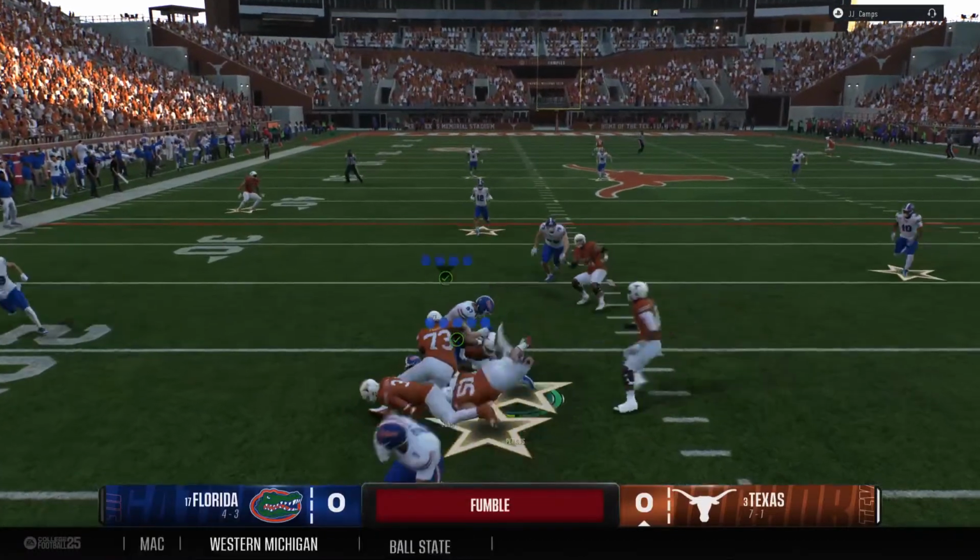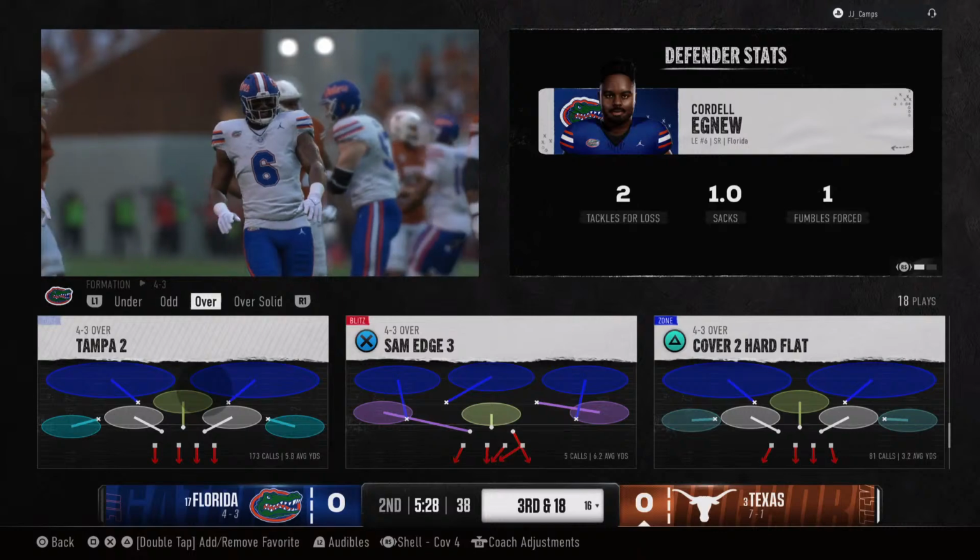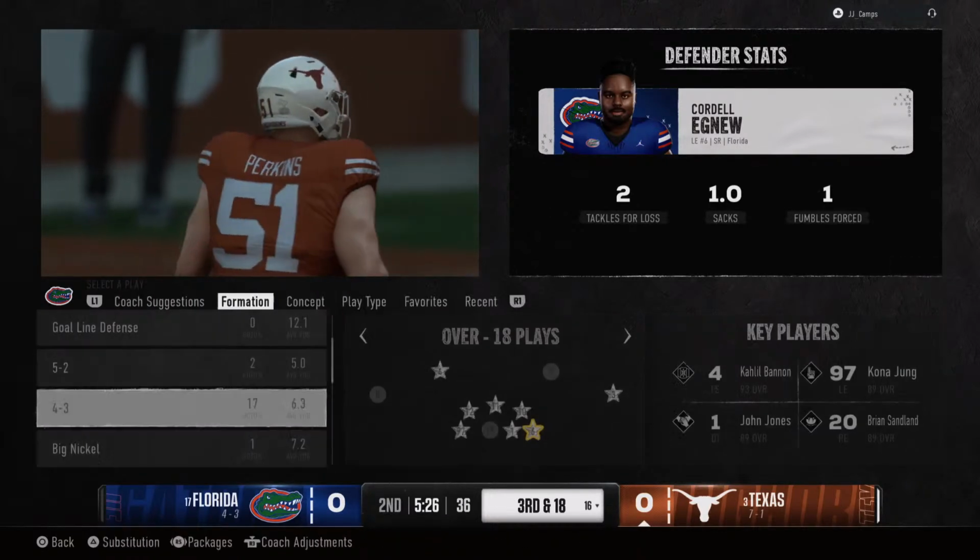Oh, get the ball! Get the ball! How did he get it? The offense recovers the fumble. Why did league don't like me, bro?